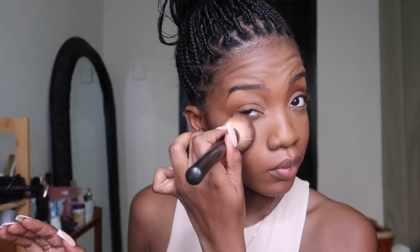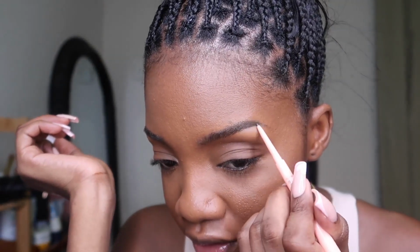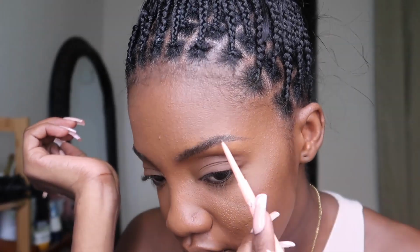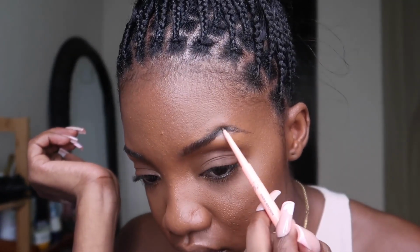I take my foundation brush, then I brush the excess powder under my eye. Blend, brush under, blend everything with my foundation brush. Then I take my pencil, and if there's anything I want to fill in or extend the line, I do that. Just a subtle addition.